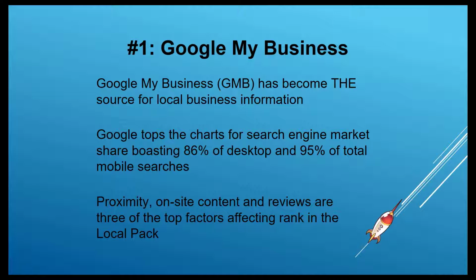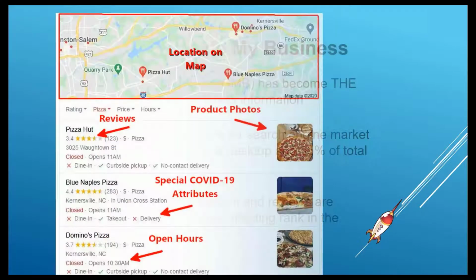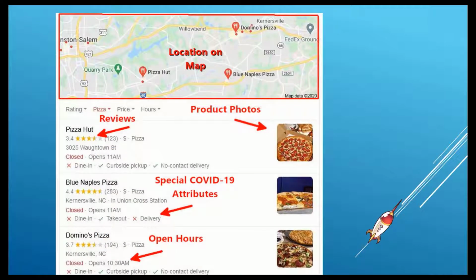So we mentioned the Google local pack. So what is that? If you do a search on your phone or in Google Maps or even on your desktop, you'll see something like this. This is an example of a search for pizza near me. That's what I searched and got this in the Google local pack.